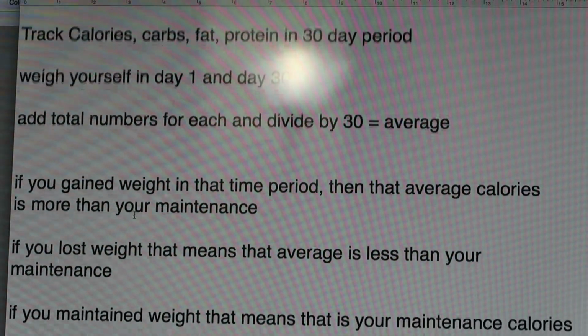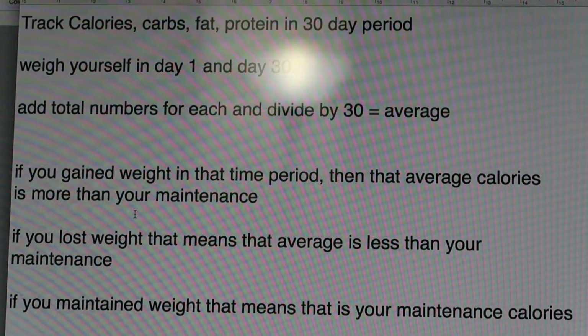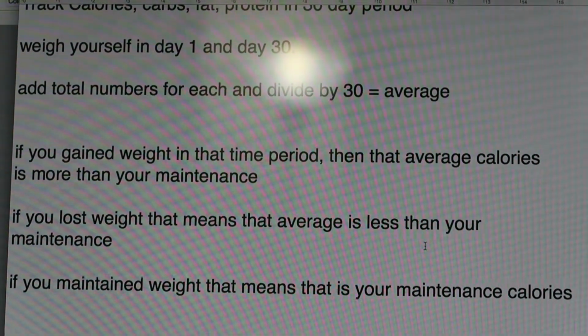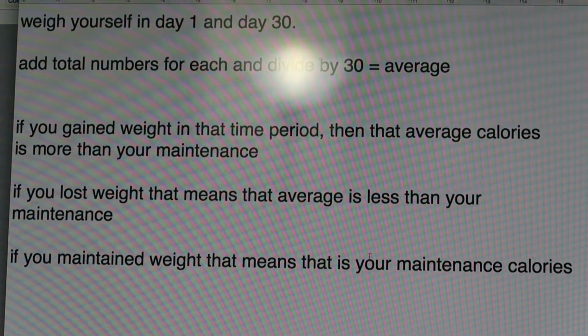If you gained weight in that time period, that means the average calories is more than your maintenance. If you lost weight, that means your average is less than your maintenance. If you maintained your weight, that's your maintenance calories.